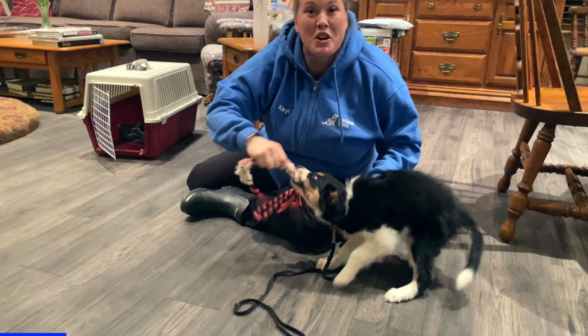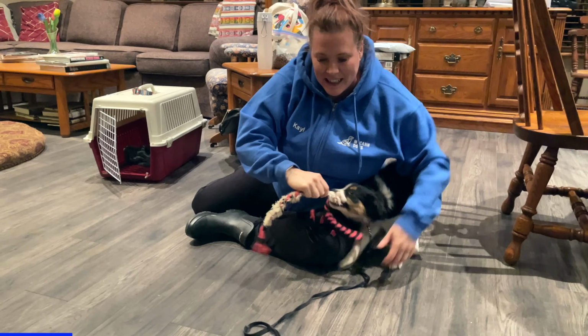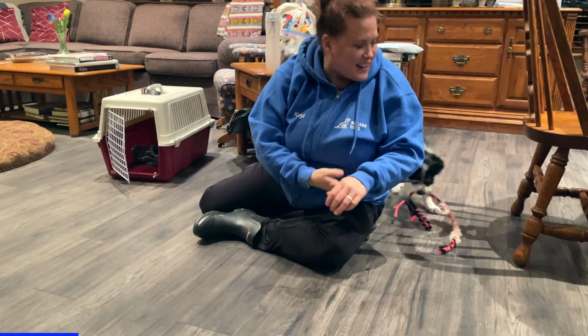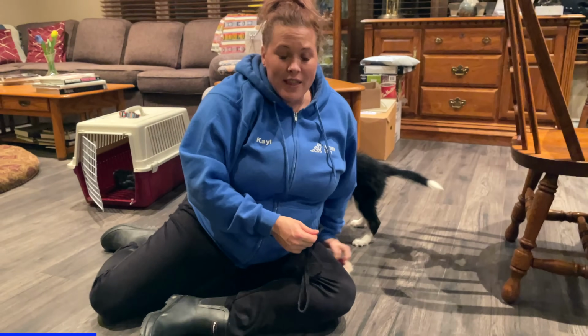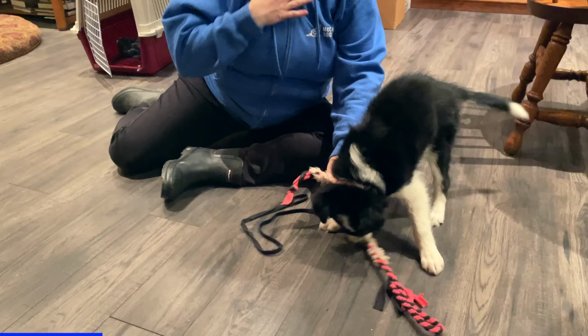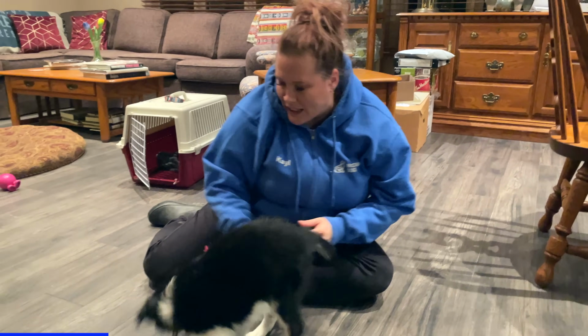Oh, she's got a great grip now. So I'm actually gonna let her win for a second. Oh! You got it, good girl. Now I'm gonna hold this line though. Where did she go? Because what I don't want her to do is take the toy and go play with it on her own. This toy is only gonna be played with me, so we can build a fun little relationship together.